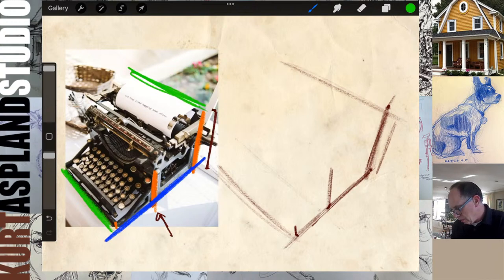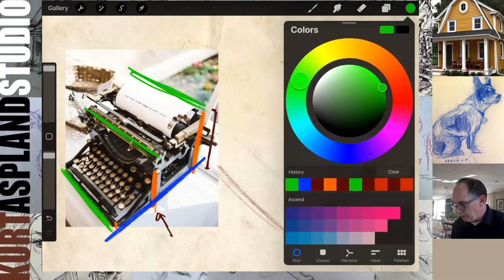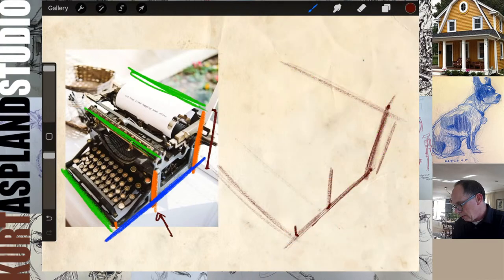Okay, so look at this. This whole thing is at a middle angle. You see that right there? Let's put that in as well. So that's just going to go almost right about there.